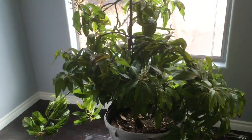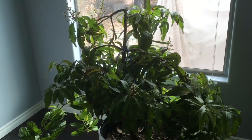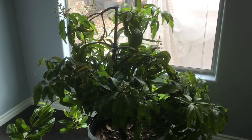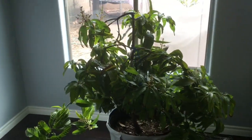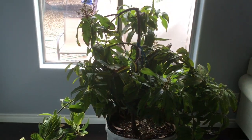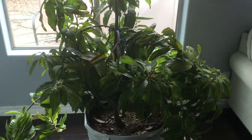I do see seedling mango trees here in my area that have gotten pretty large, maybe 15, 20 feet. So those trees still can get fairly large here, but still, if you're outside of a tropical environment that these trees really thrive in, the climates are just going to keep these types of trees in check.